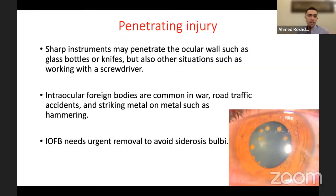With penetrating injury, sharp instruments might penetrate the ocular wall, such as glass bottles or knives, or other situations such as working with a screwdriver. And intraocular foreign bodies are common in war, road traffic accidents, and striking metal on metal, such as hammering. An intraocular foreign body, of course, needs urgent removal to avoid siderosis bulbi, like in this case.